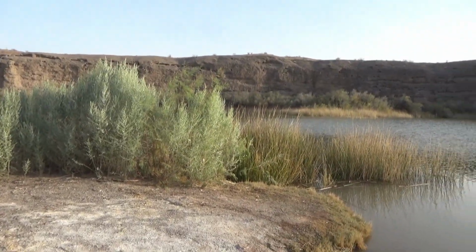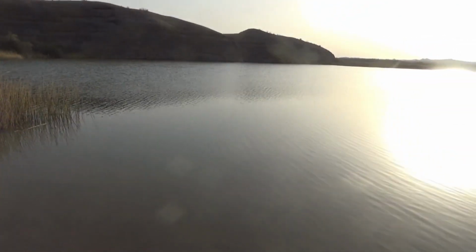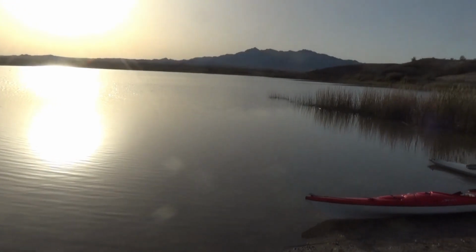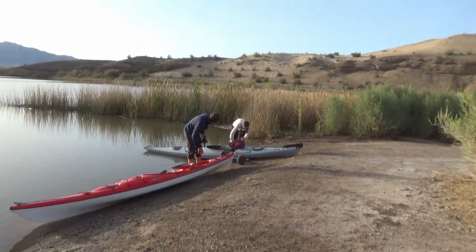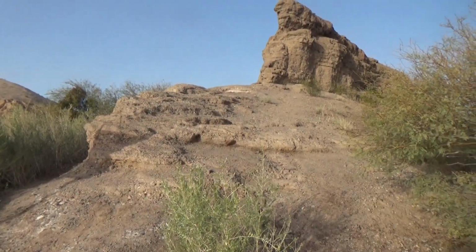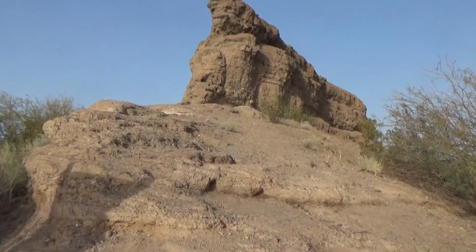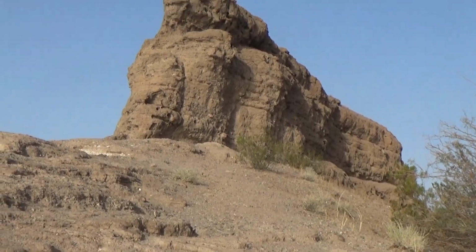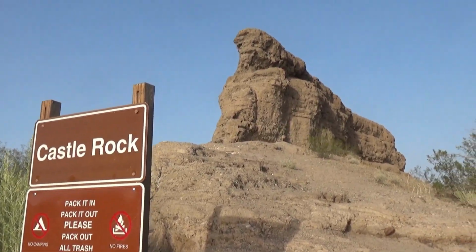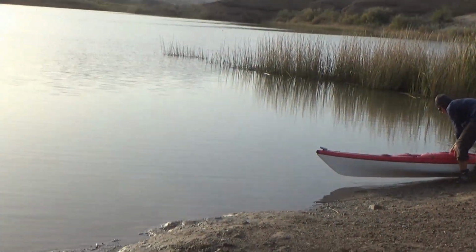Well, folks, this is the last view of Lake Havasu. It's late in the day, looking right into the sun. And this is Castle Rock Bay. And here is the Castle Rock. Somebody thought that rock looks like a castle. In fact, it says so right there. So this is another good place to launch kayaks.